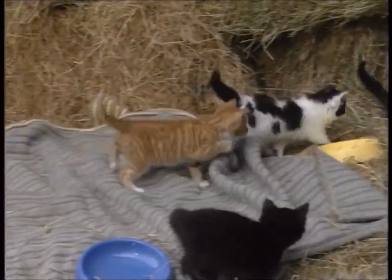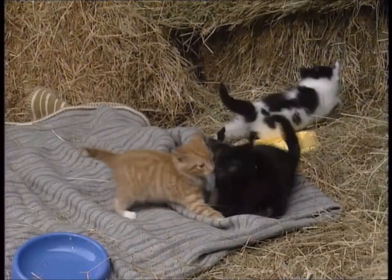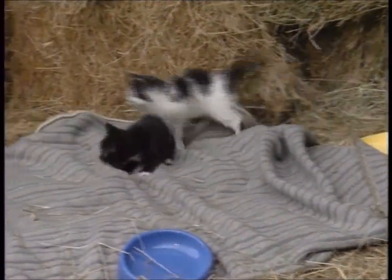Kittens jumping, kittens playing, lots of fun. Kittens tumble, kittens jumble, kittens having fun. Lots of fun.